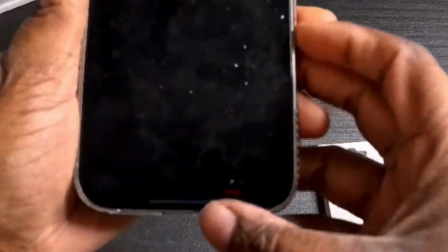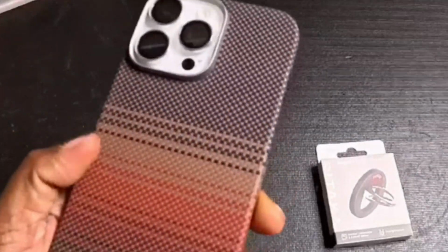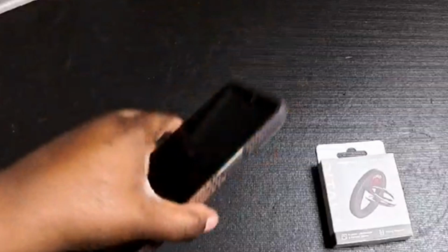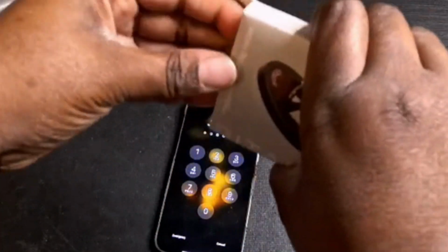And you don't get any lip around the edges. Once again, this is just a thin, minimal looking and feeling case, but you do get a nice cutout for your camera. So if you place your phone flat down on the table, there would be no worry there. But overall, this does look good. It says PITAKA. Now we're going to just take it over to the MagSafe ring, and I'm pretty much sure this is going to match the case.